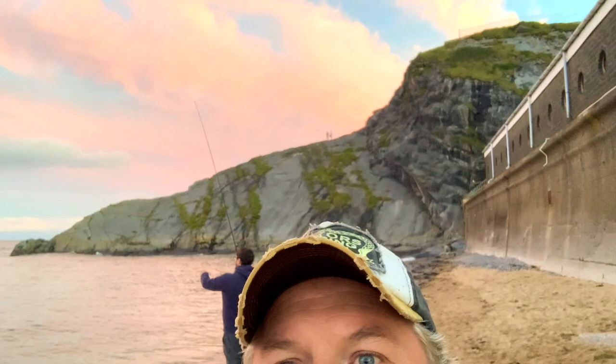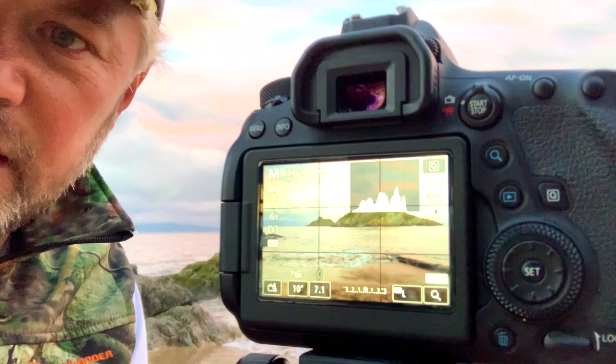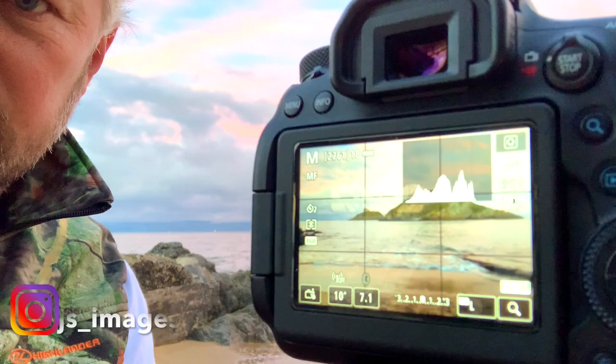Yeah, so as I said, guys, location wise, it's Mumbles Lighthouse. If you're not from this area, look for Swansea and you'll find it, I'm sure. Look at that. Really, really fortunate with the sky here. So as you can see there, that's my composition. Got the line coming in on the bottom there. These histograms bang on smack in the middle.